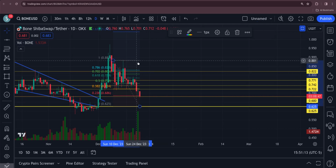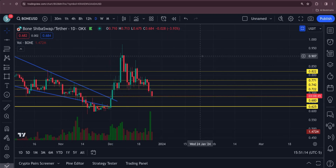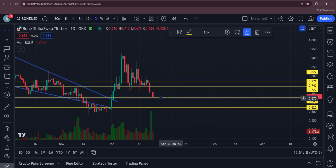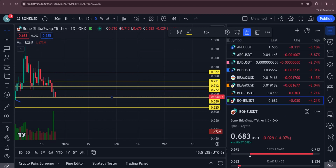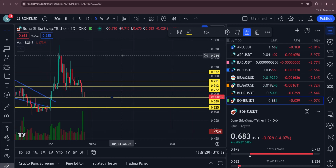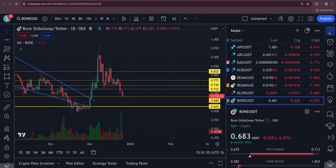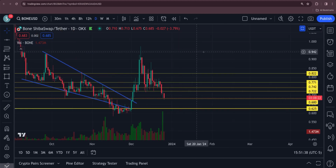Now let's take a look at the RSIs and see if they tell us anything. If this doesn't hold right here, what is that low? 67.50. If that does not hold, and that is about where we're at, we're at 68.3 now. If that 67.50 does not hold, it's coming down here. As bad as I hate to say that, let's look at the RSIs.